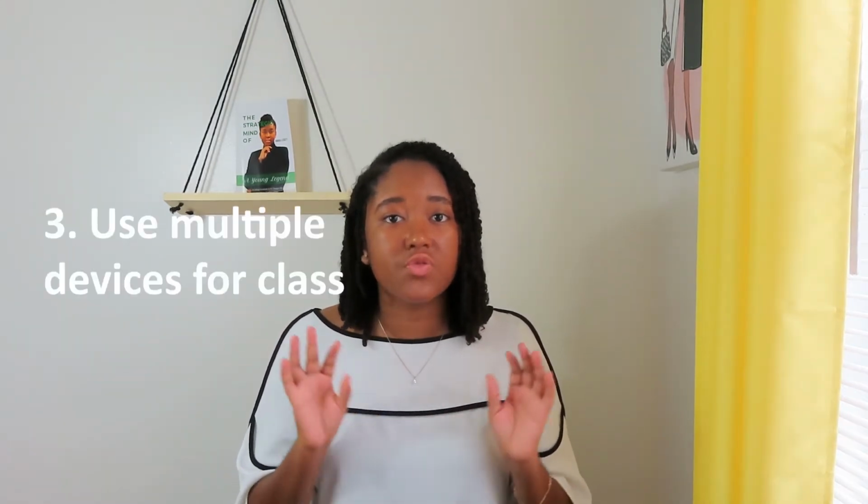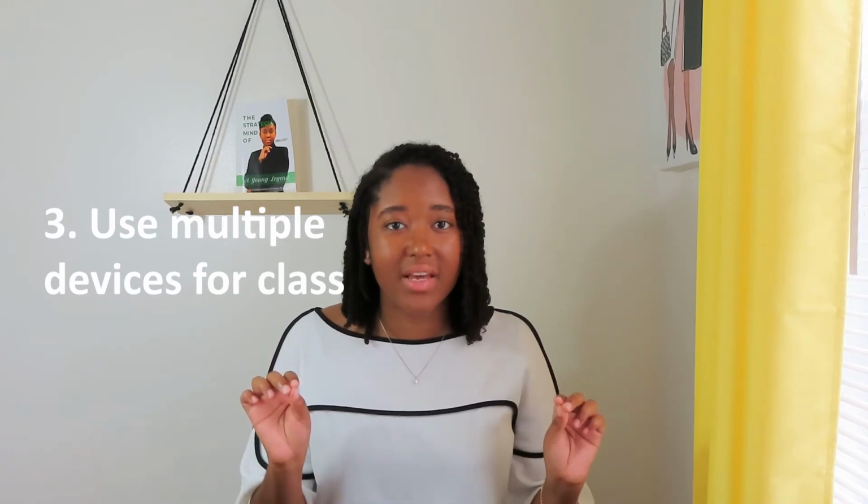The third tip that I have is use multiple devices for maximum productivity. I recently shared on Instagram that I use 2 devices to attend class and do work at the same time. So I have Microsoft Teams, Zoom, and my course dashboard app installed on my phone so that I can take notes, I can follow code exercises, and I can complete in-class assignments.